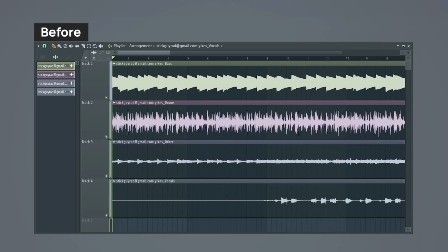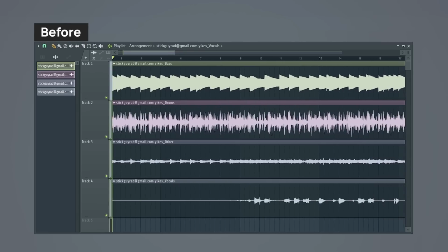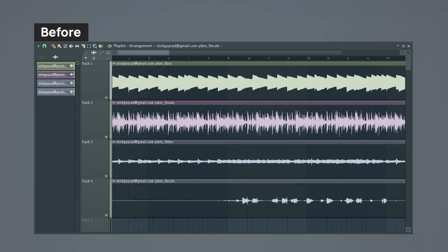And again, here's Stick Guy's version of the same beat using the same pieces. So if you want to control the energy level of your beat, think about movement. Change how much movement there is within the pieces of your beats, and this is going to have a huge impact on how much energy your beat actually has.